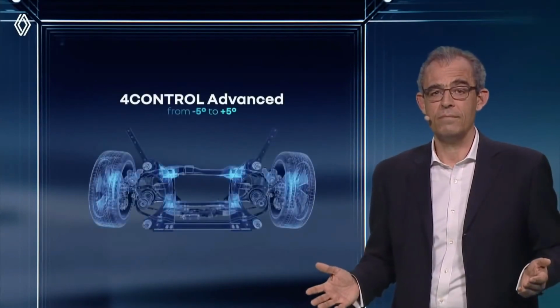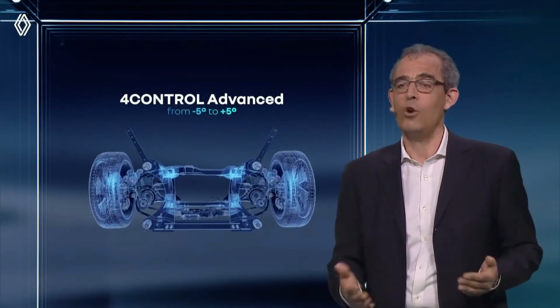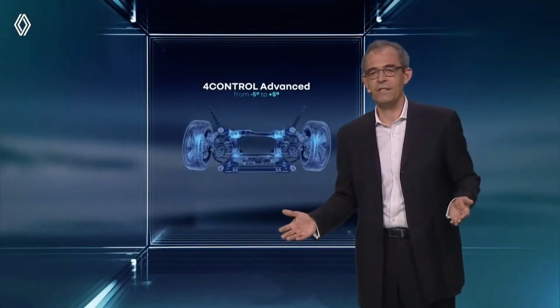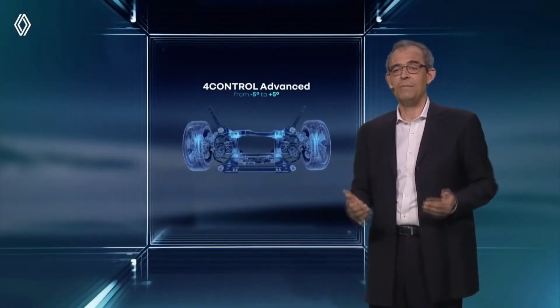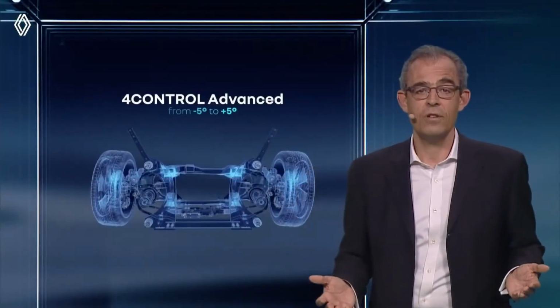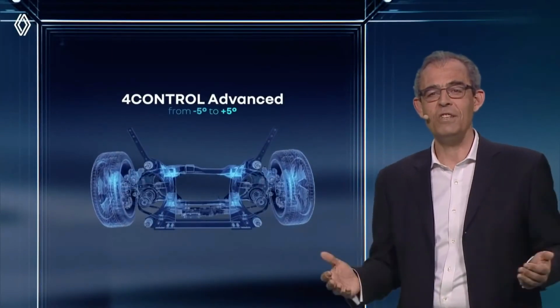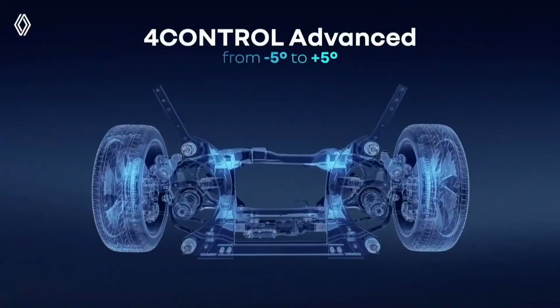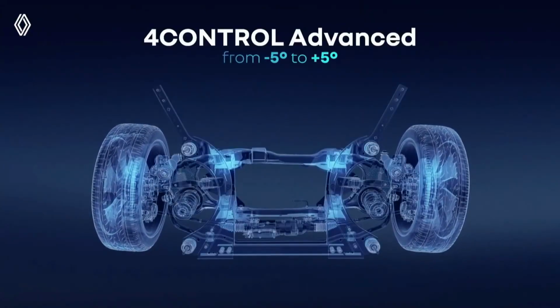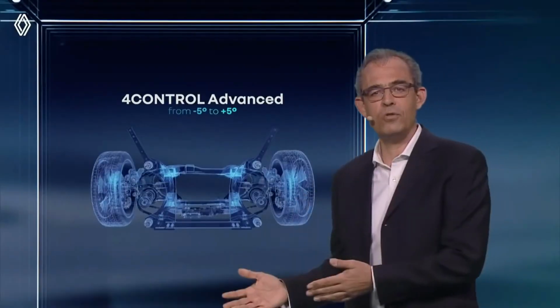For control, new Austral introduces Renault's 4-wheel steering system. We call it 4Control Advanced. This technology has been democratized by Renault since 2008. Guess what? It is the third generation. 4Control Advanced monitors vehicle behavior and adapts the rear wheel angles up to 5 degrees, depending on speed, type of driving, or road condition. This technology brings 3 main benefits to the driver.